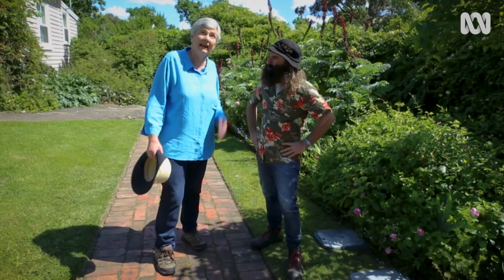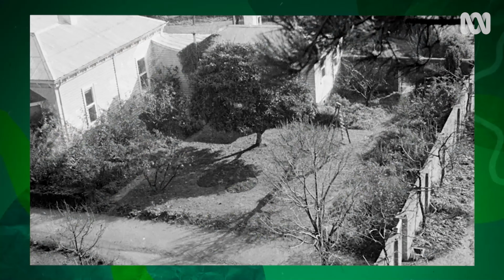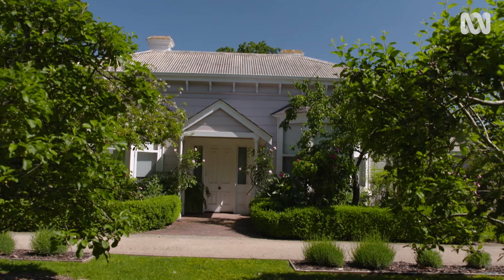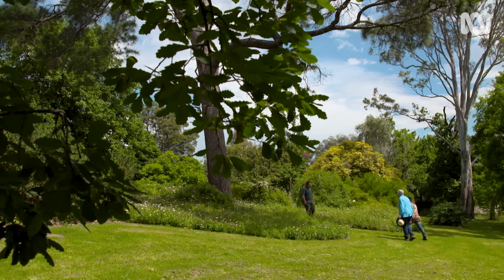It's perfect. Picture perfect. The Heide Museum of Modern Art began life in the 1930s when John and Sunday Reed had a vision to create a home for the emerging modernist artists of the day. Known back then simply as Heide, head gardener Dave Murphy explains the history of the site.